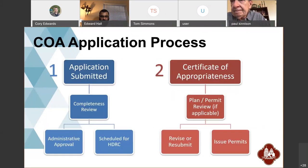Okay, so to kind of simplify things, we're keeping the context in two buckets here. The first one you see in blue is the process by which a certificate of appropriateness application comes to us, what that review looks like, and then what happens. The second you see in red is, okay, a COA has been issued, now what? And so there is a back-end process tied to that, which is the plan and permit review, and I'll get into that as well.